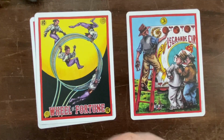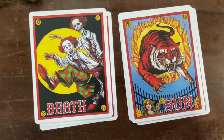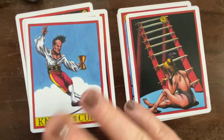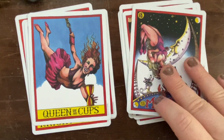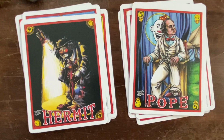But it's a beautiful deck. I love it. I mean, look at the death card. Like I say, if you don't like clowns, this isn't the deck for you. Or it might be exactly the deck for you, but you use it in spooky season. Who knows? Because it does have a slightly overbearing, ominous feel to it. I mean, look at that Hermit card.